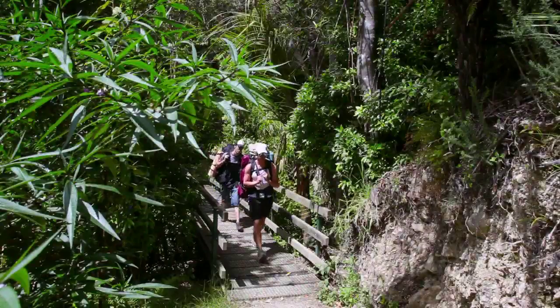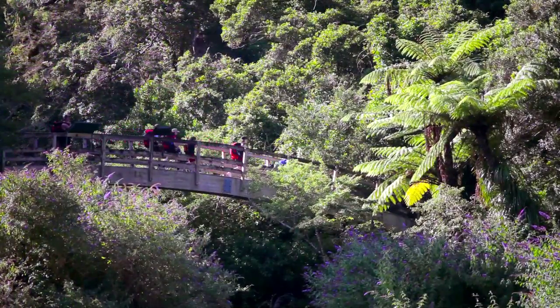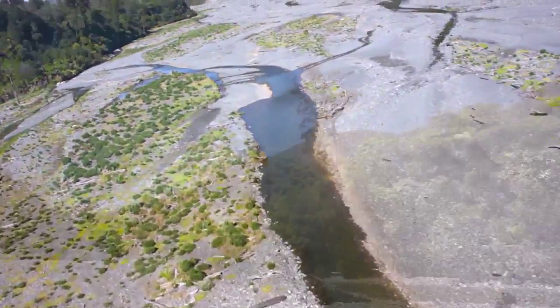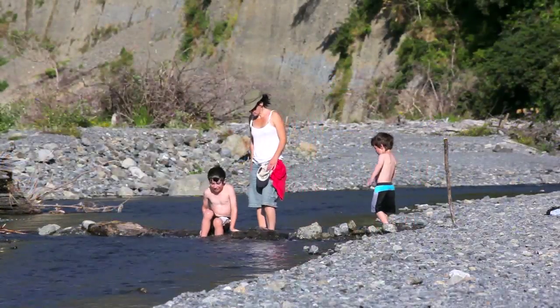Even on easy walks, remember to take warm, waterproof clothing, food and drink. If you're going into the Orongorongo Valley, tell someone where you're going and always check the weather forecast, especially if you plan to cross the river. The river level can rise rapidly and take several days to drop to a level safe enough to cross.